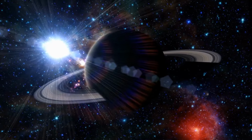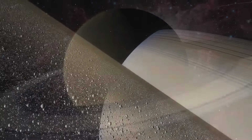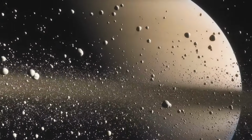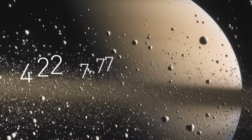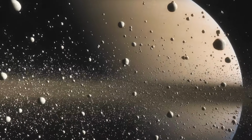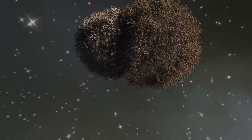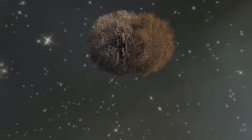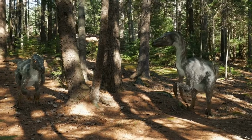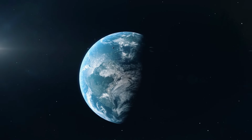Saturn's iconic rings might hold a secret link to Earth's ancient past. The rings are composed mainly of ice particles and debris and are estimated to be relatively young in space terms, perhaps just a few hundred million years old. Now, there are some theories that propose that they were born after some catastrophic event. For example, the collision of two large moons or the breakup of a comet. What's interesting is that this timeline coincides with the age of the dinosaurs' demise on Earth. Could there be a connection?